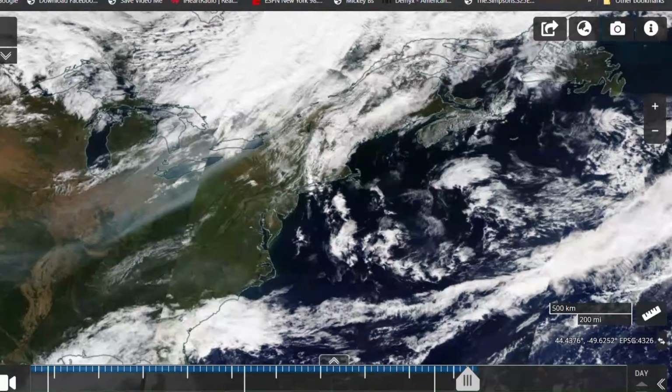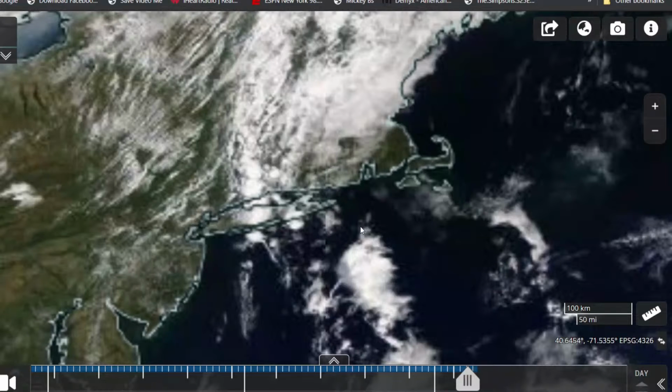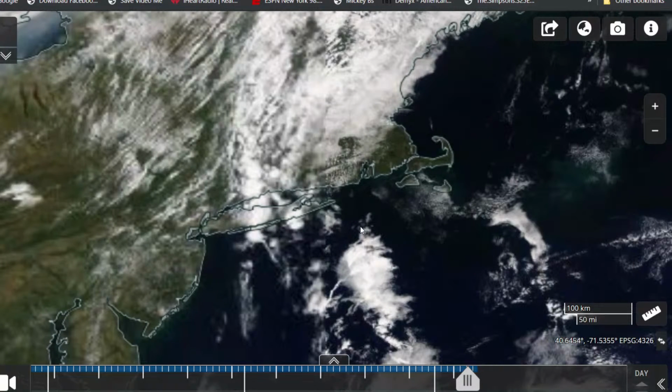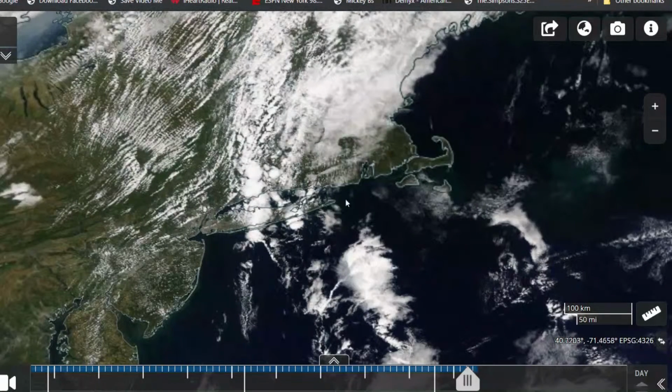But now I wanna zoom in. Let me zoom in. See if we can zoom in here. See that? We have clouds in New York today. It was sunny a couple hours ago. Here we are. This was from noon. And the clouds are coming in. It may not look like it, but the clouds are coming in. And it's only going to get cloudier and cloudier as we go along into the rest of the afternoon.